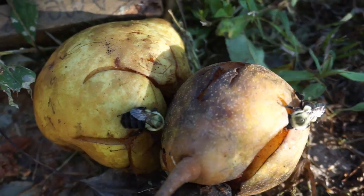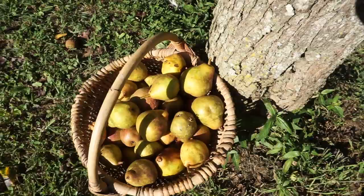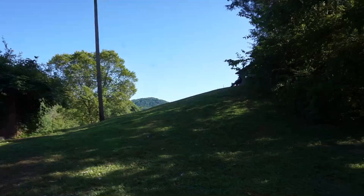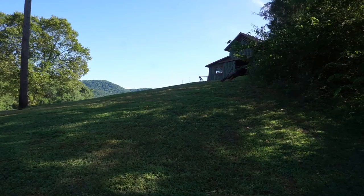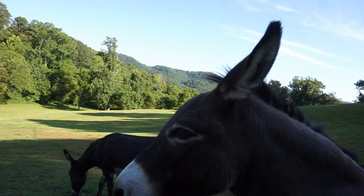So here we have a nice healthy helping of some great pears for the girls up in the barn. I'm just glad that none of these pears ever go to waste. So let's go up to the barn and see the girls. All right, you can't have too many. You'll get a tummy ache.